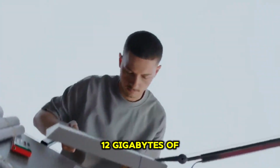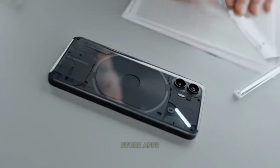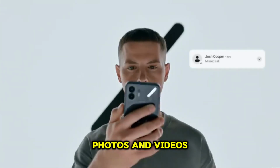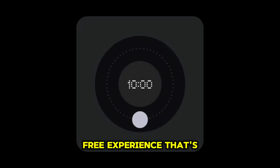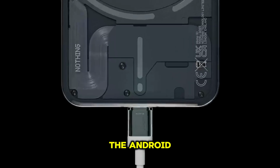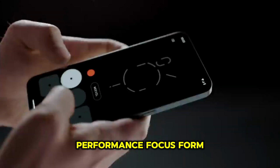With up to 12GB of RAM and 512GB of storage, you've got plenty of room to store apps, photos, and videos. The phone runs on Nothing OS 2.0, a clean, bloatware-free experience that's built to enhance the Android ecosystem. It's simple, sleek, and snappy, exactly what you'd want in a performance-focused phone.